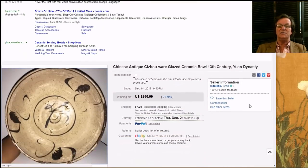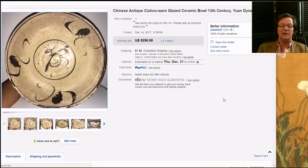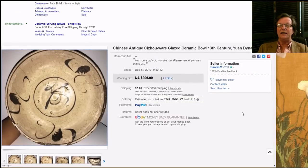And it went really reasonably, $296 for that handsome big bowl. I liked that a lot. It was a good-looking thing. And eventually they'll come up in China, too. They'll start buying these, and the prices will rise.